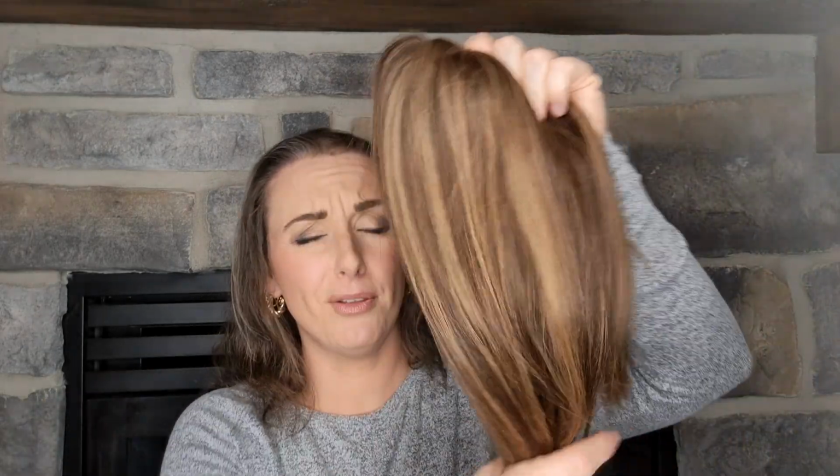So what is the difference then between Top Secret and Savannah? Because if you've been around for a bit, you've heard me talk about Savannah more than one time. I wore this piece for a couple of months, probably 3.5 months straight to work. She's freshly washed. She smells really good. And I absolutely loved her. She is, however, very dense.